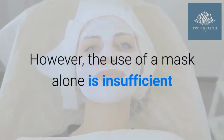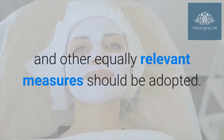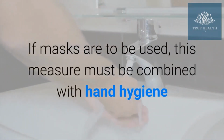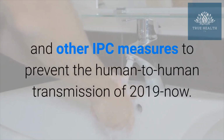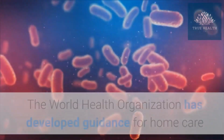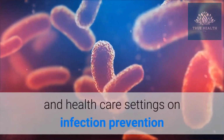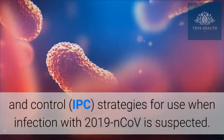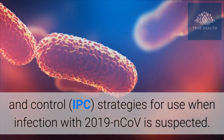However, the use of a mask alone is insufficient to provide an adequate level of protection, and other equally relevant measures should be adopted. If masks are to be used, this measure must be combined with hand hygiene and other IPC measures to prevent the human-to-human transmission of 2019-nCoV. The World Health Organization has developed guidance for home care and health care settings on infection prevention and control (IPC) strategies for use when infection with 2019-nCoV is suspected.